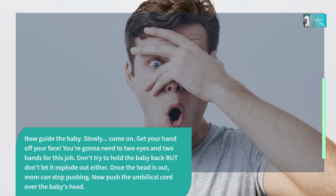Now guide the baby, slowly. Come on, get your hand off your face. You're gonna need two eyes and two hands for this job. Don't try to hold the baby back, but don't let it explode out either. Once the head is out, mom can stop pushing.